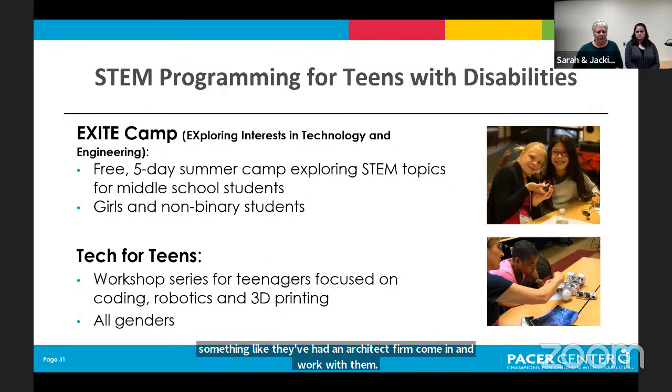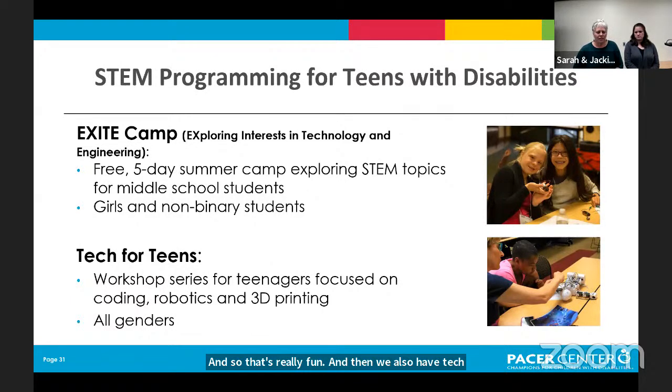And then we also have Tech for Teens, and that is more of like workshops. They're, I think, primarily on Saturdays, workshops for teenagers, focusing on learning to code or robotics or 3D printing.